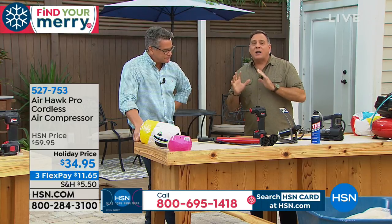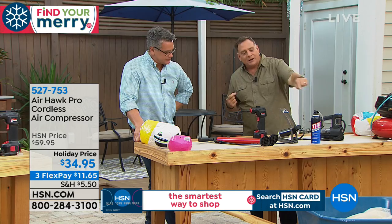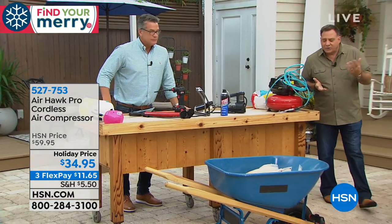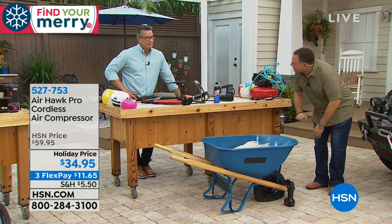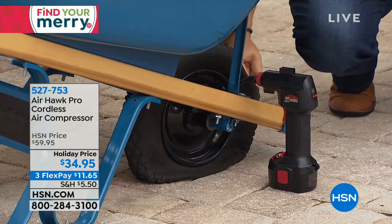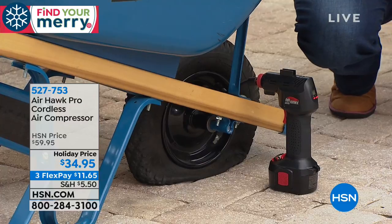Now, let's talk about people that work in the field, people that actually have to use tires to do work. I'm going to go down to the wheelbarrow here. And this could even be you if you're working in your backyard. The funny thing about a wheelbarrow is you never know that tire's flat till you put stuff in it. Look at that, that is super flat.